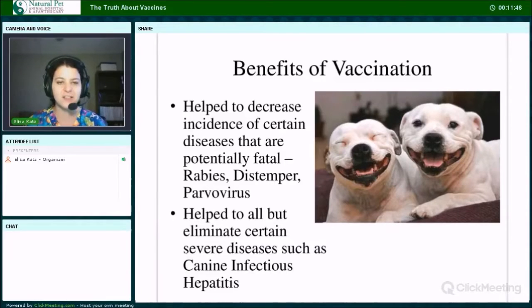There are some benefits to vaccination. I think they're pretty straightforward, pretty commonly known. They can help decrease incidence of certain diseases, and they have helped to all but eliminate certain diseases, because I really don't see canine infectious hepatitis. I've been practicing for 16 years, never seen a case. Doesn't mean it's not there, but pretty rare.